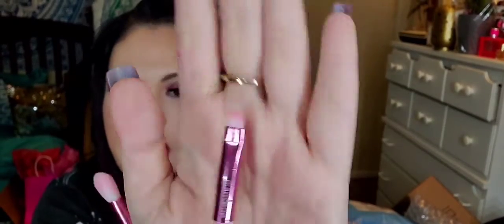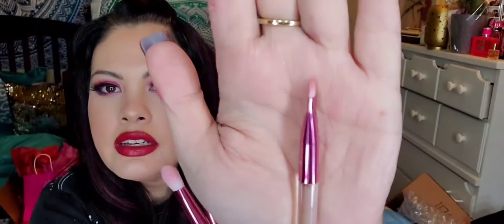And this would be great for brows. Ooh, sorry about that. Brows or liner. And it's actually a pretty decent, I don't know if you guys can see how thick it is. Yeah, it's pretty decent. It's not like one of those really thick ones. It's not super thin either, but it's packed pretty well. Yeah, so I love this.